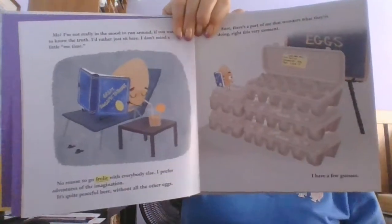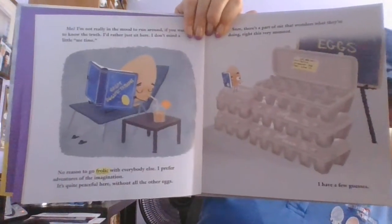So we know that they left and they're going in the store.